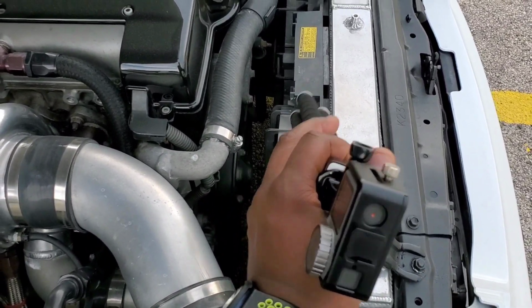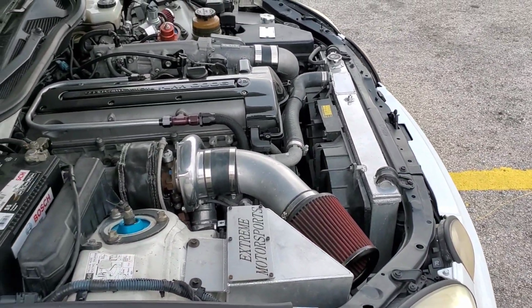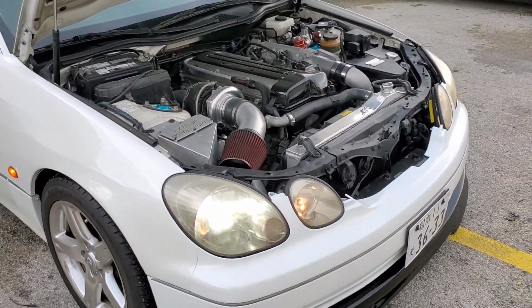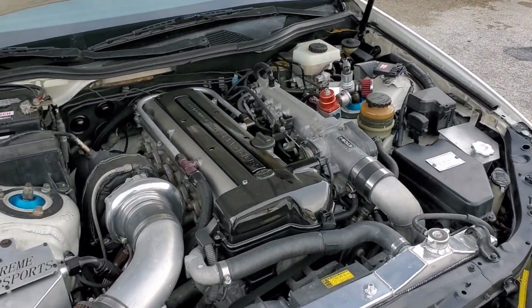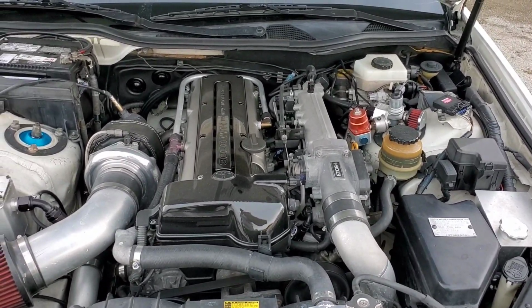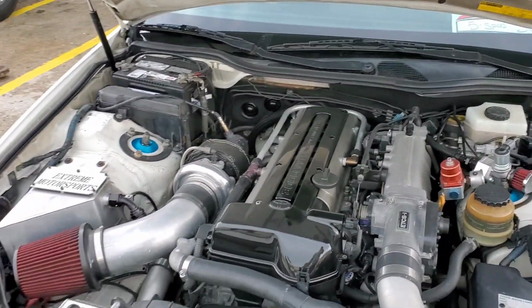They have the stock GS fan shrouds. Those are the Japanese shrouds. You see how neatly it fits inside the car? Okay. So as it stands, this car is making over 500 horsepower. This is a GS300, and that's being conservative right now, seeing the engine that's inside the car. It's on a full standalone Haltech ECU, so no stock ECU.